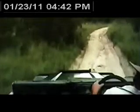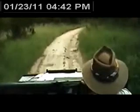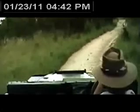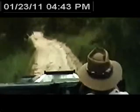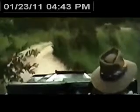A vulture up there, coming from somewhere with the drongo after it. Another beautiful big storm cloud brewing in the west.